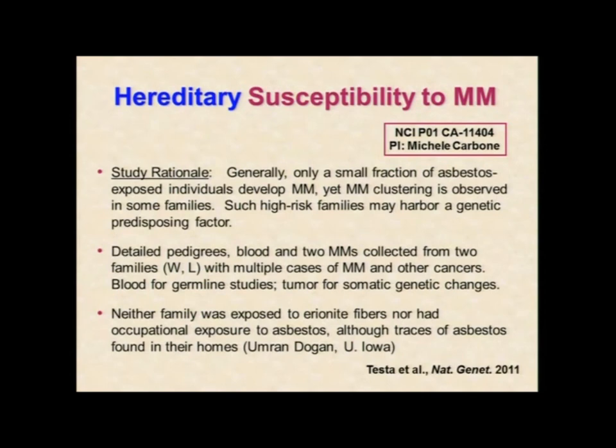So I became involved as a result of Janet Rowley suggesting to Dr. Michele Carbone that he contact myself and also investigators at the University of Chicago, including Nancy Cox, who was looking at ways to identify genes using a technique called linkage analysis. So this was part of a large program project with the study rationale being that generally only a small fraction of all asbestos-exposed individuals, even individuals who work in asbestos mines, probably only about 5 to 8% will develop mesothelioma.